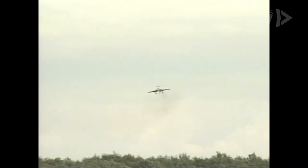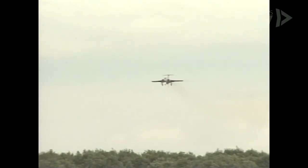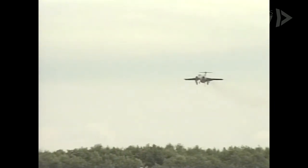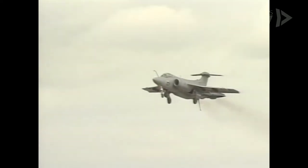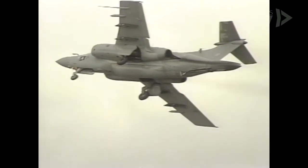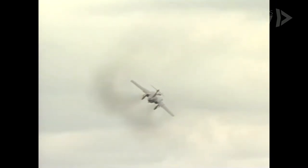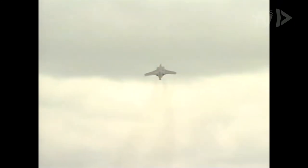Originally designed for the Navy for use on aircraft carriers, the Buccaneer was foisted onto the RAF as a stopgap after the TSR-2 cancellation, but proved to be a very capable fighter. Buccaneers served with distinction in the Gulf War, laser marking targets for Tornadoes and also delivering their own.